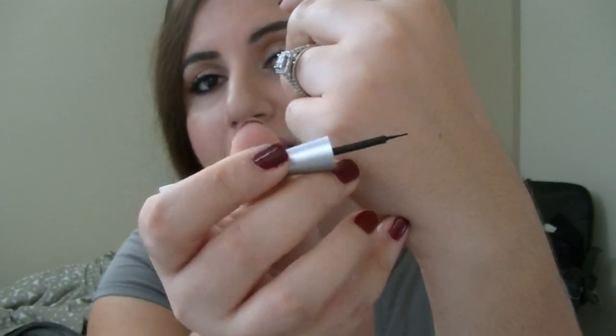And the other one is Wetnwild's Mega Liner. I think I finished like 3-4 of these before. I love this thing. It's cheap. This has brush bristles, not felt tip. So you can create a thinner line with this one. Same with the Essence one, it's very liquidy, so once it sets, it doesn't go anywhere, it doesn't smudge, it doesn't budge. It's perfect and very affordable.